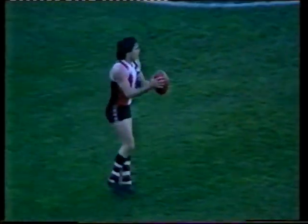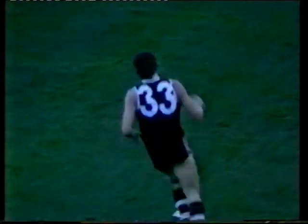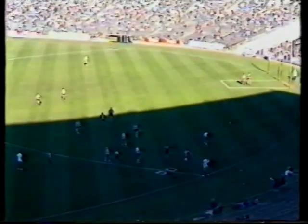Apparently he's been an excellent player for St Kilda this year, Sandy. Yes, we haven't had the chance of seeing them, but by all reports he has been playing well. It's a half-forward. Elphinstone will see it over the line. The heavily strapped left thigh. Doesn't appear to be worrying him at all, though. Not at all at the moment.